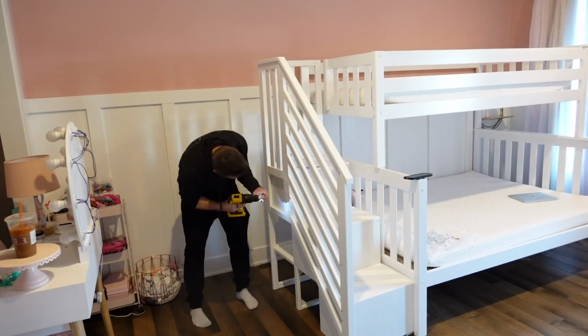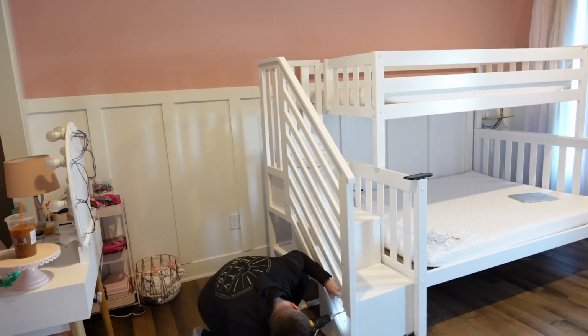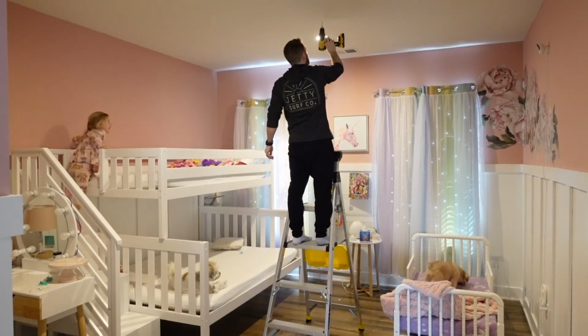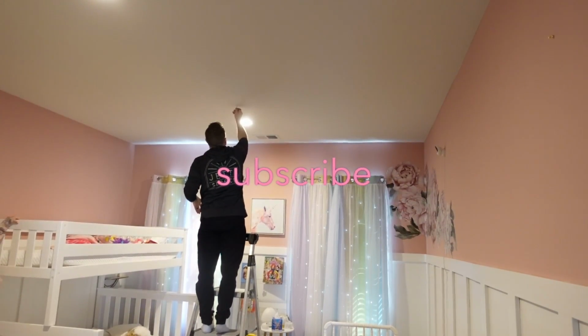One of the things that I love so much about these bunk beds is that it has stairs on it instead of the ladder. It's so much easier and nicer, and I don't worry as much. But now it's finally time to hang up my little flower butterfly mobile that I made.